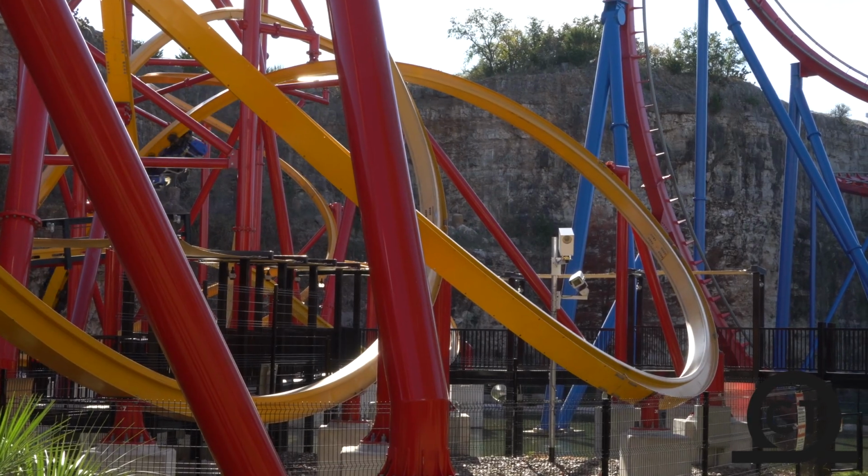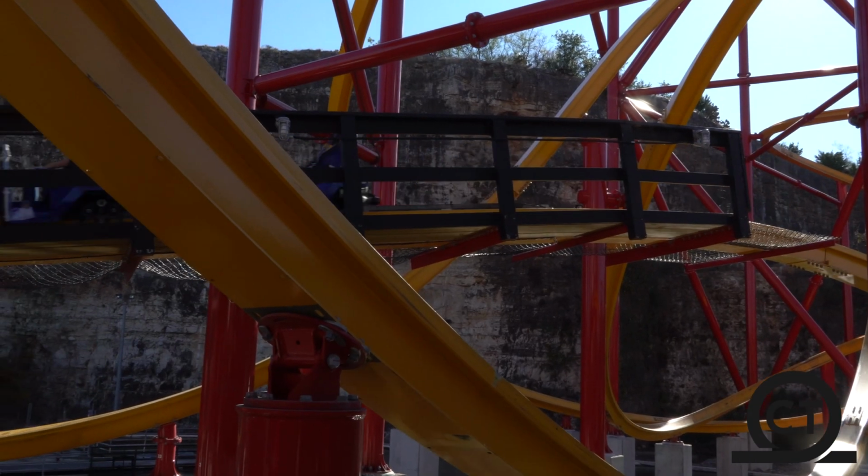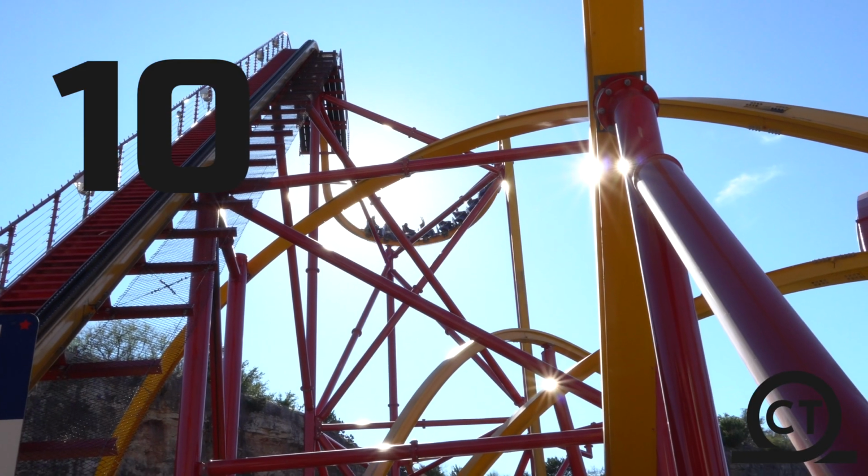So for its overall score, I'll be giving it the same score as Railblazer, and that is, you guessed it, a perfect 10 because it deserves it.